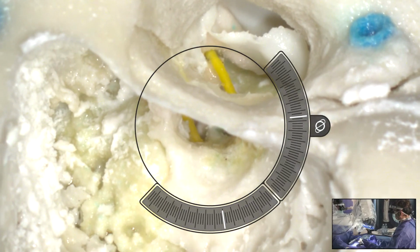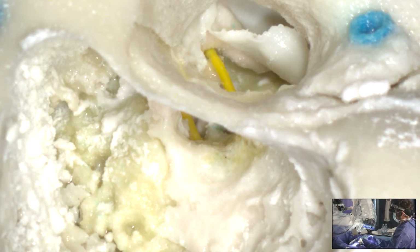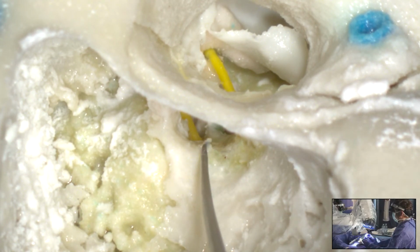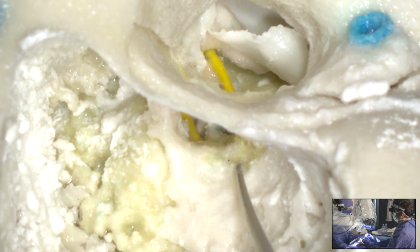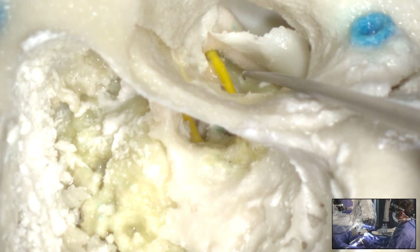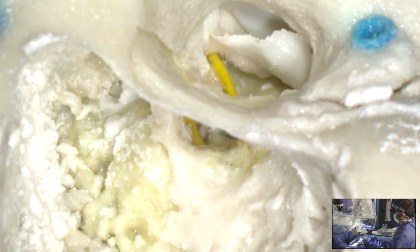So now here you can see the chorda, and it's a very nice view now because you can see here the facial nerve underneath the bone coming up here and going here into the middle ear part, and as well you can see here the chorda tympani coming up and here going further onto the middle ear and touching the incus.